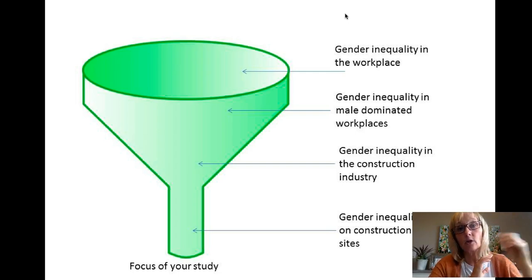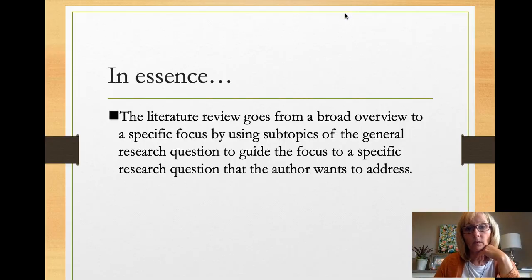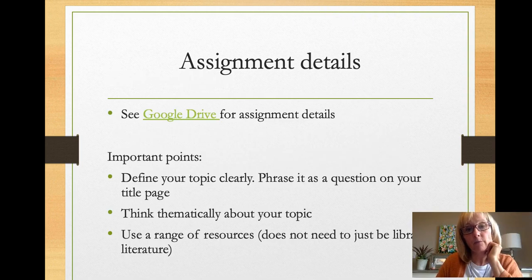We can't just start off our lit review talking about emotional labor in public library work without providing a framework in which to understand why we're talking about emotional labor in this particular environment and what the background is. So it goes from the broad to a specific focus; that would be the best way to structure your literature review.